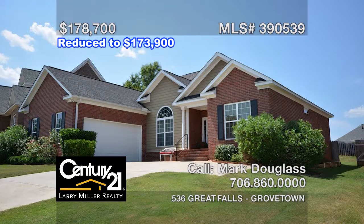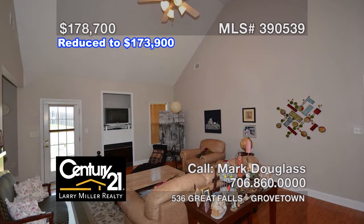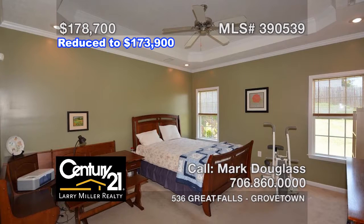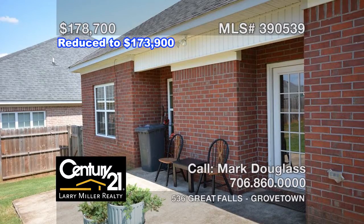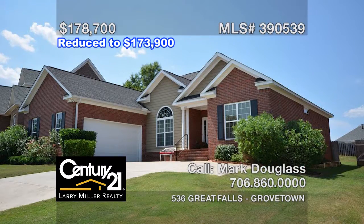This like-new ranch boasting a great layout features hardwoods throughout most of the house, a great room with a vaulted ceiling, hardwood floors, and a fireplace, and a kitchen with hardwood floors and all stainless steel appliances. This home was custom built with oversized bedrooms and lovely bathrooms. The backyard has a nice patio and a new irrigation system. It's a great value, so don't miss it.